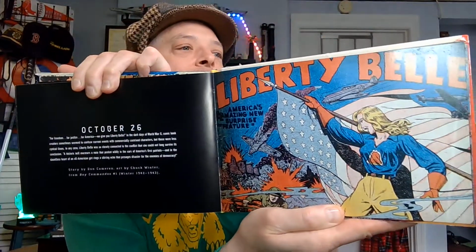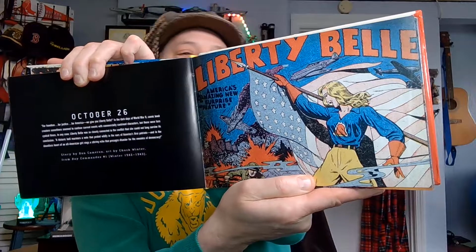So we're in World War II. This is patriotic, and it has an American plane, or a British plane perhaps, downing a German plane, and then there are soldiers in the background, and the American flag, and our heroine, this beautiful blonde woman, holding aloft the American flag, and she's wearing pants. She's wearing pants, ladies and gentlemen. Liberty Bell, yes, Libby Lawrence.